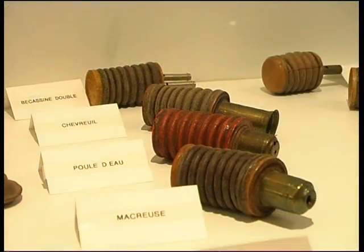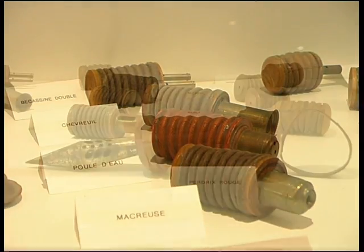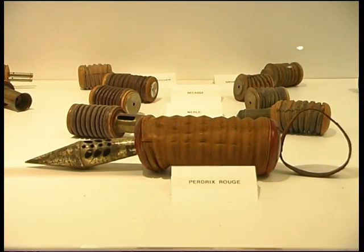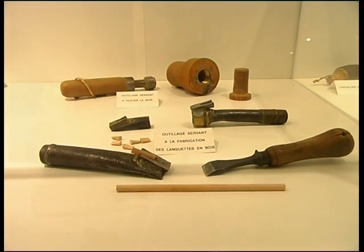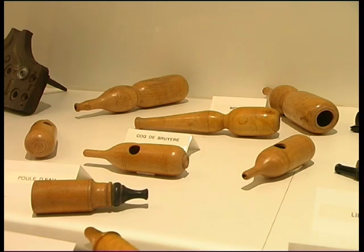Also in St Didier works Bernard Raymond, the man who talks to the birds. He is the fourth generation of whistle makers. Always with the same passion he observes the birds and plies his trade.